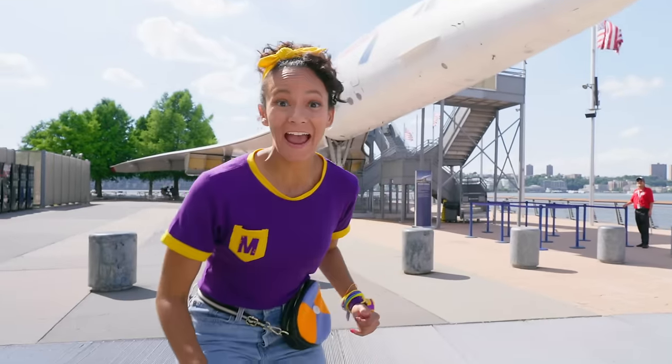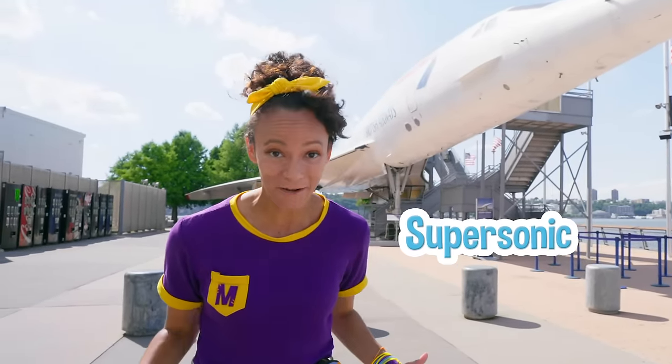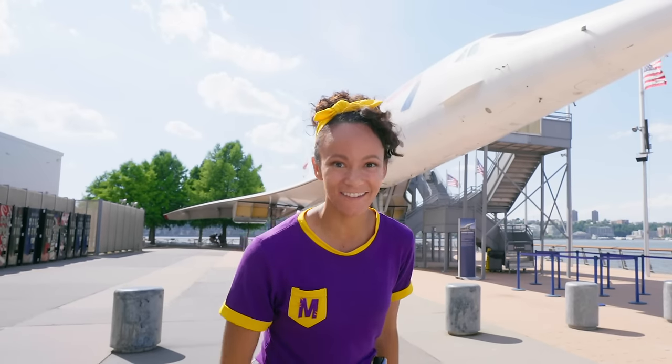Check it out. We're at the Concorde. This is one of the very first supersonic airplanes. Do you know what that means? That means that this plane goes faster than the speed of sound. We get to go inside and check it out. Come on.